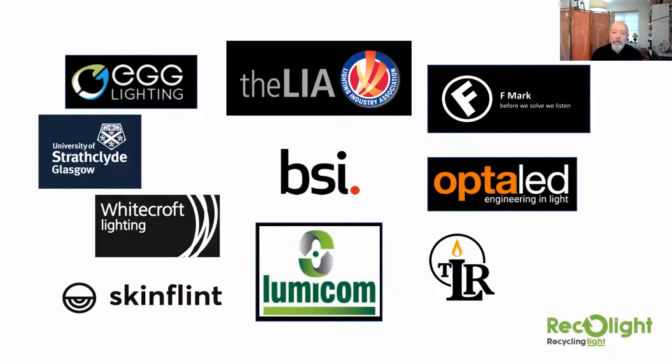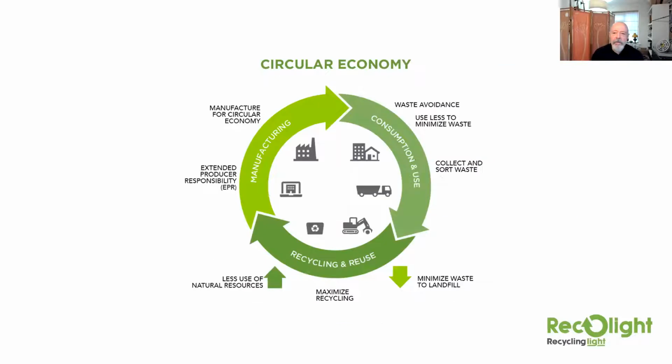Now, I'm not going to go into this in any detail, because this is still a work in progress. But just to give you an idea of where BS 8887 remanufacturing lighting is headed, Suzanne, could I have the next slide? This is the classic image of the circular economy, and the important bit is right at the bottom, Suzanne. Yes, maximizing recycling, closing that old linear line of taking and making and wasting.